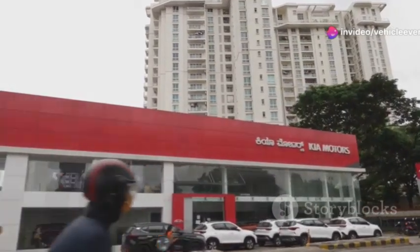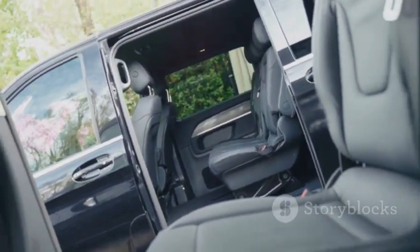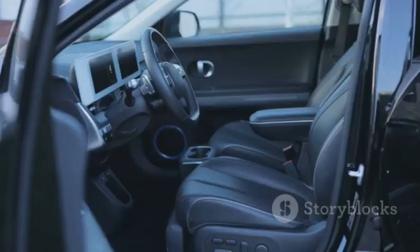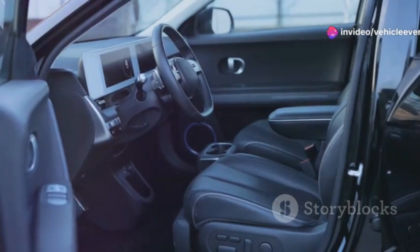Finally, the Kia Soul, a car with a unique design. Its boxy shape offers massive door openings and chair-height seats for easy access. The interior feels spacious with excellent visibility and intuitive controls.